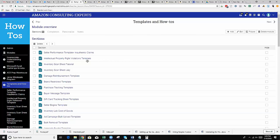The next thing is a trademark violation. It's extremely similar to an intellectual property violation. You send the intellectual property rights violation template. You send your receipts. The key is saying that you did not create the listing, the same as the IP claim.